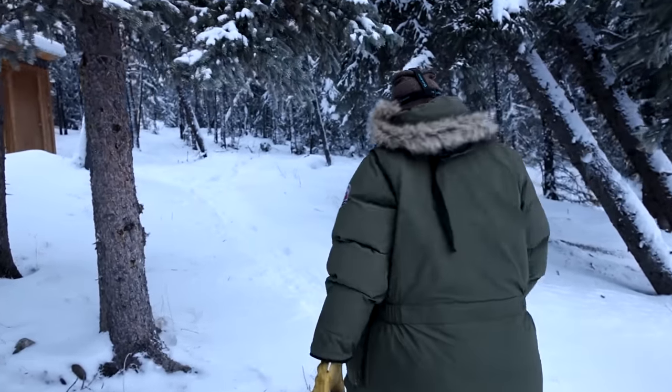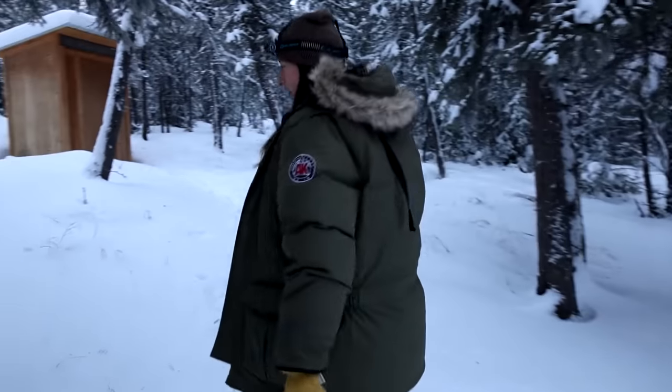So at most of them, you do have to bring your own wood, but at this particular cabin, the land that we're on, you are allowed to harvest some of the dead trees, but we have enough wood, so we won't have to do that. Let's follow this trail to the outhouse.